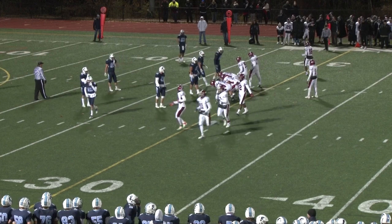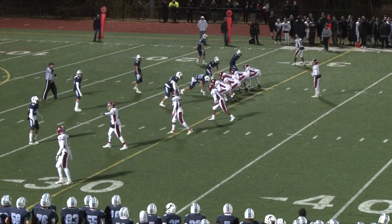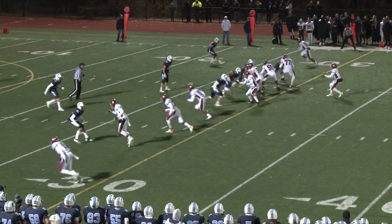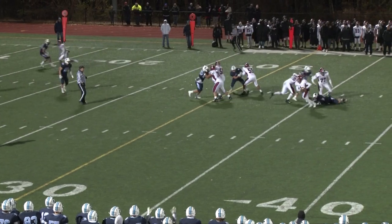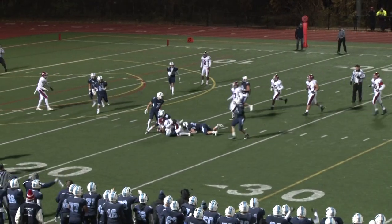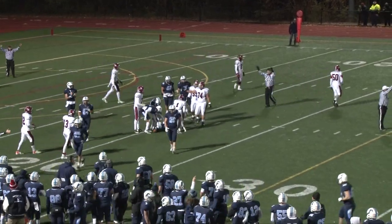Here's the play of the game so far, fourth and 18. Can Brockton keep their drive alive, or can the Panther defense turn it over on downs? Four to the near side for Brockton. Medley is going to be swarmed, but he gets away. He's going to run. That's a mistake. He's down at the 20. You're going to find open space behind the line of scrimmage.